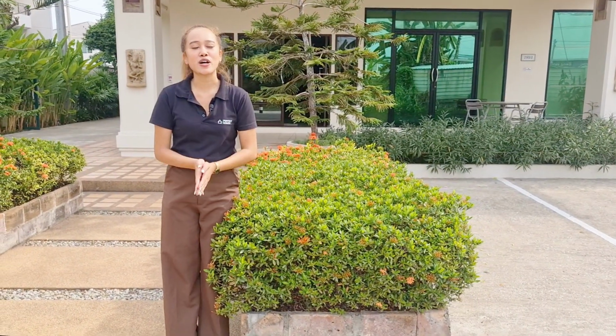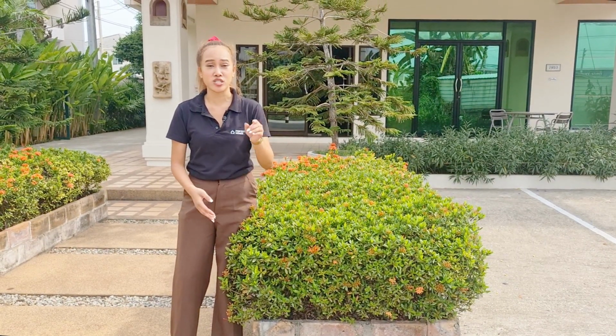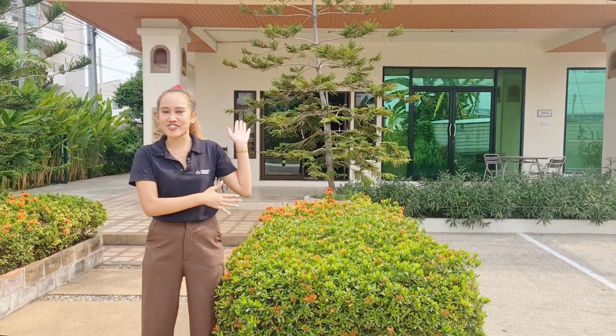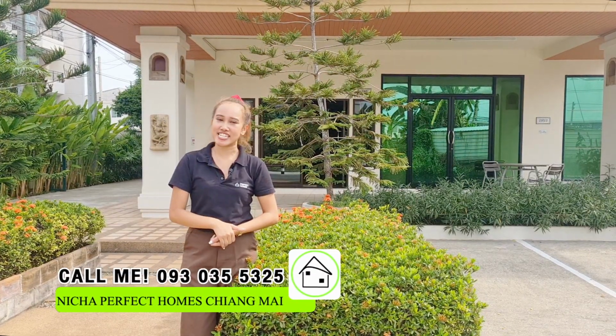So what do you guys think about this room? I would like to remind you guys again. This room is 1 bedroom and 2 bathrooms, and 81.72 square meters, at the Siritana Condominium, near Mae Hia. It's only 5 minutes to the city.